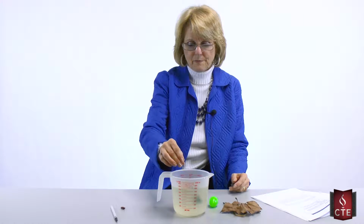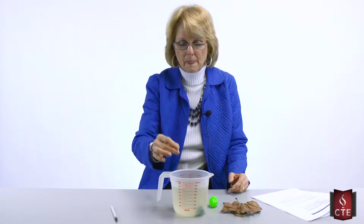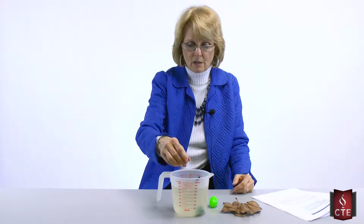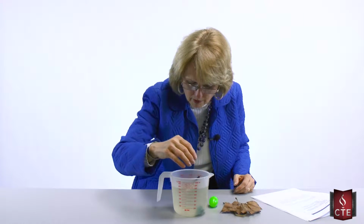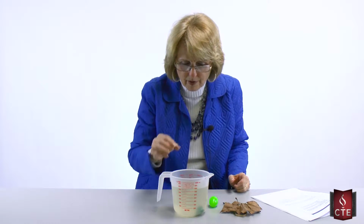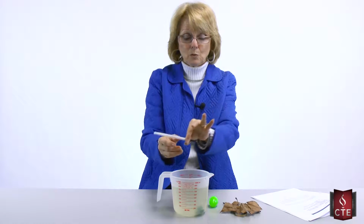So we'll start with a stopper. And indeed, it did sink. Now we have the kidney bean. It sank as well. And the pen is a bit wide, but let's just see if it tries at all to float. And that's a bit inconclusive because, all right, the heavier end does sink, but if it were not in there, the plastic would float.